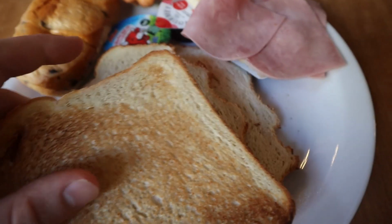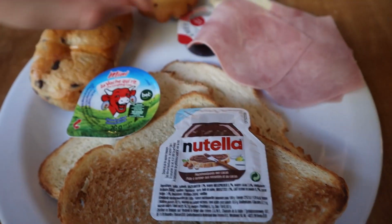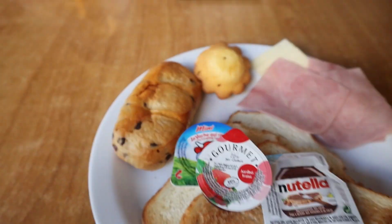3 slices of toast, which took about an hour in the hotel toaster. Nutella, spreadable cheese and jam, 1 for each. A pan of chocolate and whatever this is, some kind of cake. Looks nice.